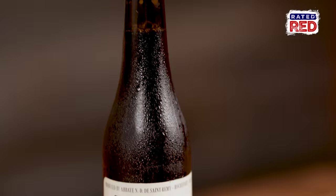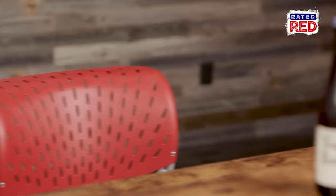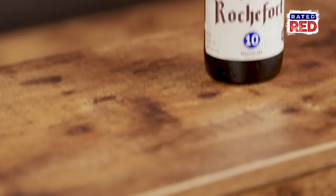This one right here, I've been looking forward to this. It's out of Belgium. I don't know exactly how to say that. Trappists, Rochefort. It's a Belgian ale that is apparently brewed by monks, which is just interesting in itself. The alcohol content sits at 11.3%. And I'm told that you can cellar this beer, age it for like 5 years.